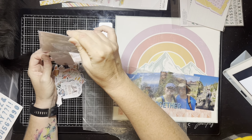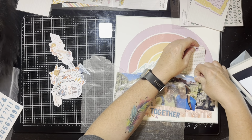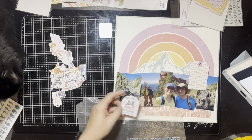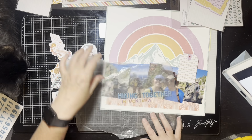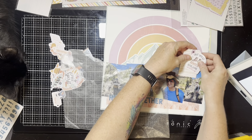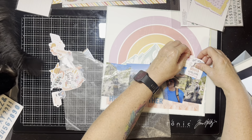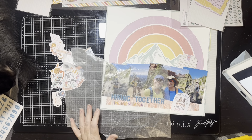I have already pulled the title out, I think, and put it on wax paper. It's going to be Hiking Together in Montana. The blue font did come in this kit. The little colored font in Montana is actually a pink Fresh Alphabet. I've left that on the wax paper for just a moment because I know where I want it, but I didn't want y'all to have to sit there and watch me put it down, so I've just hung on to it right there. There was a little tag, and I did go ahead and use the tag. She had one in her sketch, so I pulled that out.